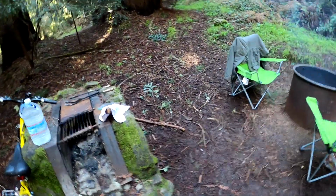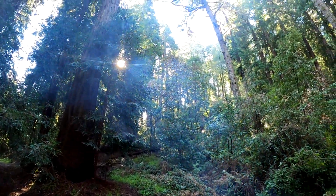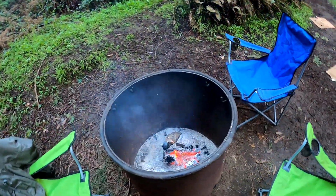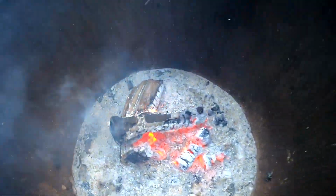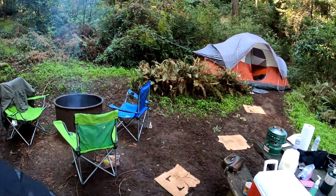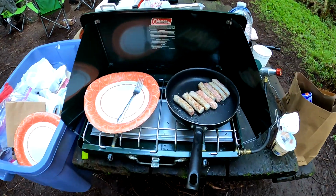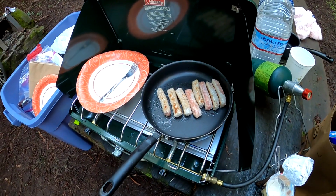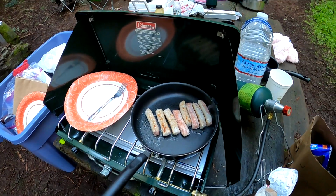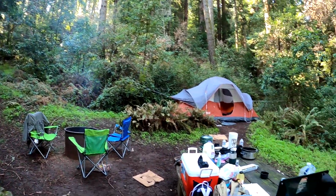Well, I thought I'd show you guys a little bit of the campsite that we're staying at, Samuel P. Taylor Park. It's really pretty here. It's in the redwoods. There's our tent. There's a fire going here. And I'm just starting to make breakfast here. I'll show you. Doing a little sausage. Good old handy dandy Coleman stove, making sausage. And last night we had hot dogs and made s'mores. So this is campsite number 45 in the Orchard Loop.